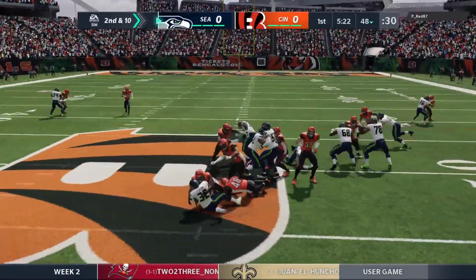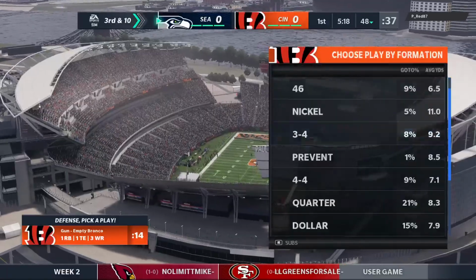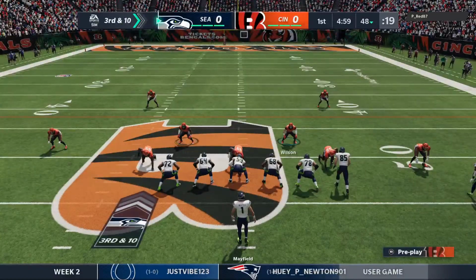On second down, it's Carson. And once again, not much running room, if any at all. Officially nothing on that one, no gain, so they're left with still 10 to go on third down. And it brings up third down.